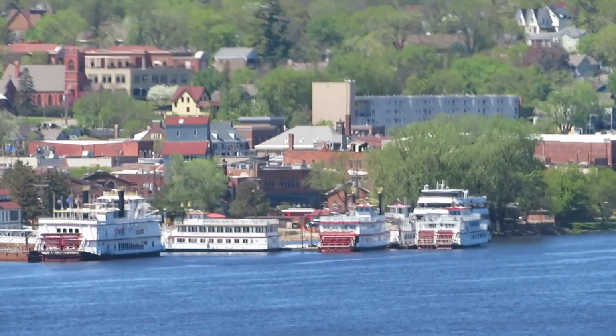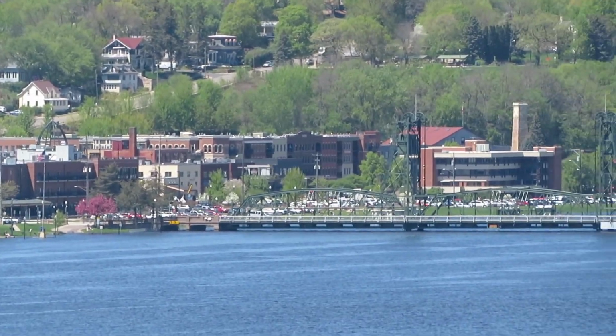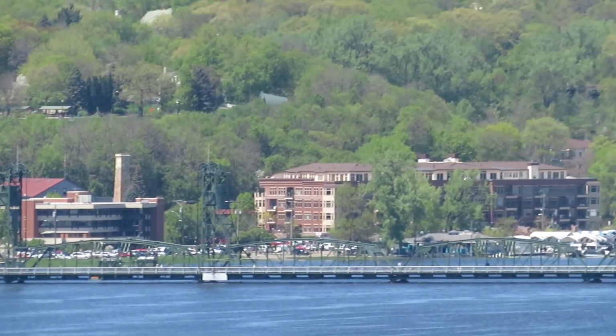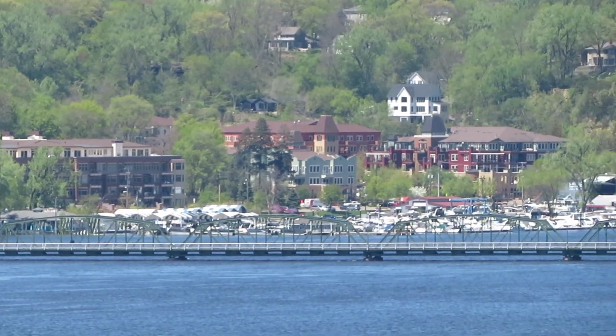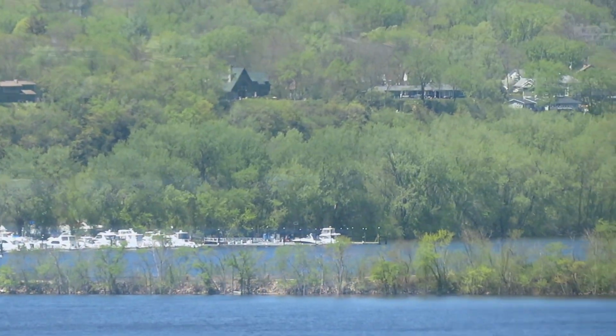Another perk of taking this trail and crossing the bridge is you get this amazing view of Stillwater. It also affords you the opportunity to admire the grandeur of the lift bridge and the St. Croix River.